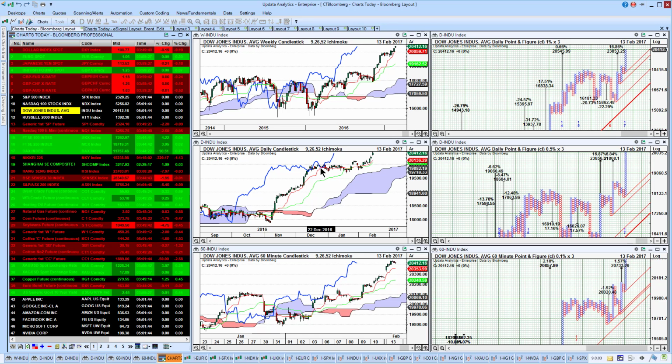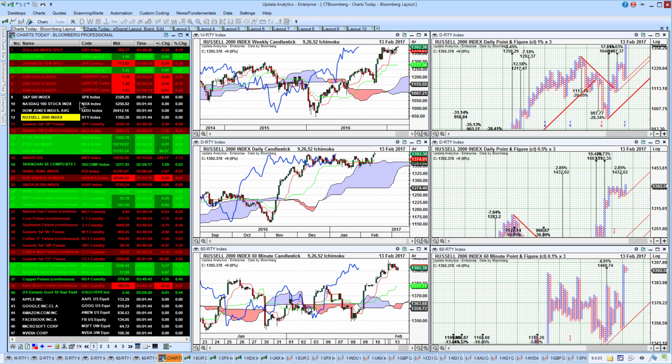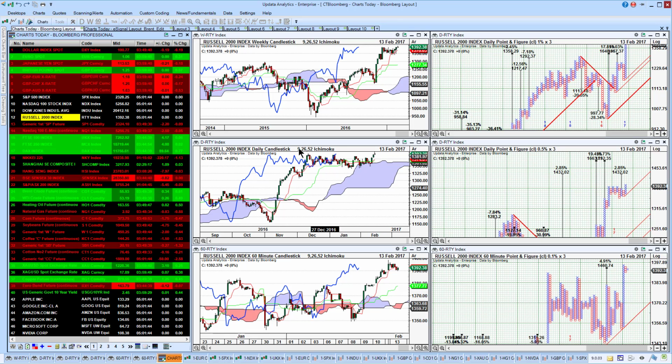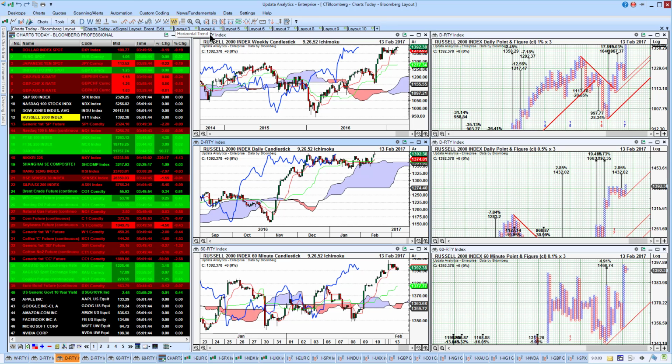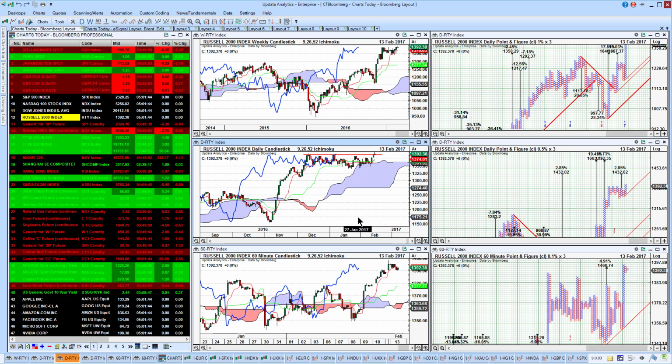So there's the move up, sideways move. We're embarking on a new move up. Stocks just look amazing on the US market. Even the Russell 2000, which has been languishing a little bit, is starting to break to new highs as well. So we can see here on this chart, we're just breaking the levels that we saw in December to new highs. So yesterday we were nudging those new highs. So that's looking good as well.